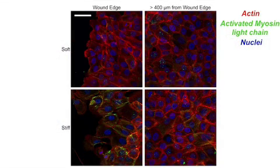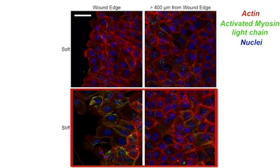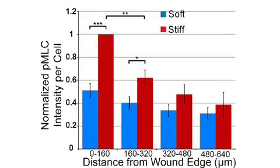Ng et al. then began to investigate why, on stiff substrates, cells at the wound edge were more coordinated with cells further back in the epithelial sheet. Intriguingly, cells on stiffer matrices were more contractile, as indicated by the increased activation of the motor protein myosin 2. On both soft and stiff substrates, we found a contractility gradient from the wound edge into the sheet. However, the gradient was much shallower on stiff substrates.